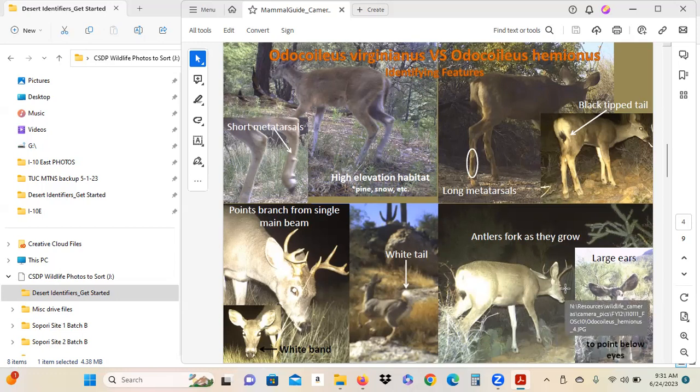And those ones fork upon the forks. So I'll find you a different picture so I can explain this a little bit better. But with the white tail, all the new branches come off one main beam. You can see that here with this antler. All the branches are coming off that main beam. With the mule deer, they come off, they start forking. And that's one of the reasons why they get larger antlers.